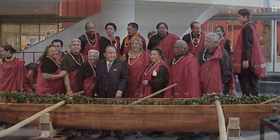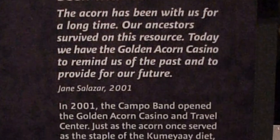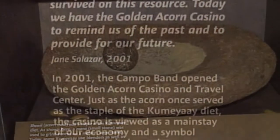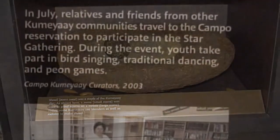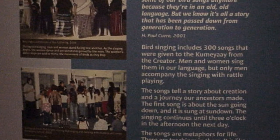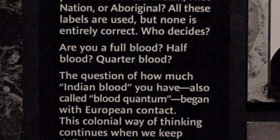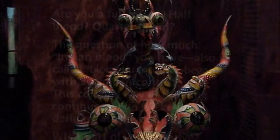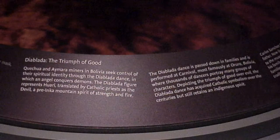This is Daniel Inouye. He's passed on since then. He was a senator from Hawaii, and so this was part of the display for the Hawaiians when I was there in 2004. Interestingly enough, Daniel Inouye was awarded the Medal of Honor for his efforts during World War II. He was part of the folks that were sent overseas and were not allowed to be in parts of the United States because of his ancestry and how he looked.